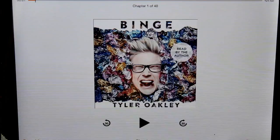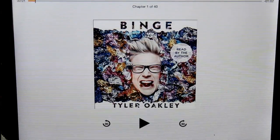And then let's get into my favorite book this month, for the month of October. It actually came out a bit on the later end of October, but I am in love with it. I've actually listened to it twice through now, and I ended up getting it through Audible. I was going to buy it to read myself, but then I found out that the author was the one reading the book to you, and I could not pass it up. It is Binge by Tyler Oakley.